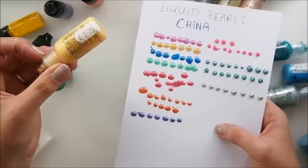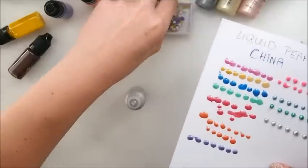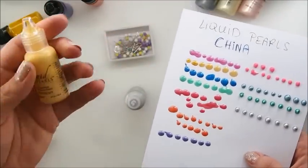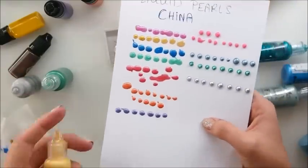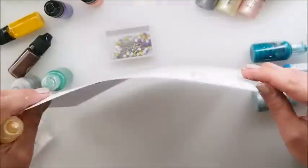I'm saying low because I have some bottles since five years. They're still working fine. You might need to get the nozzles out with the pin if you haven't used them, but some of them are five years old. They last you forever if you have loads of colors. Perfect, awesome thing for card makers. But definitely, you can see I moved that.